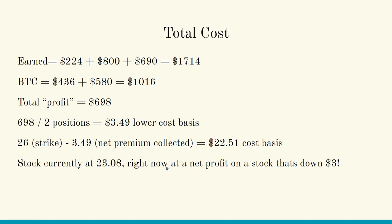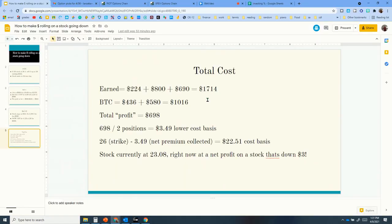So right now I do have a slight net profit, assuming the stock stays where it is. Stock went down $3 from when I initially started this position, yet the premium is able to give me a slight net profit using that theta decay to earn more premiums.